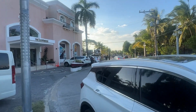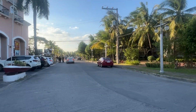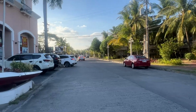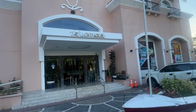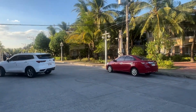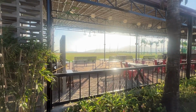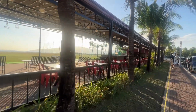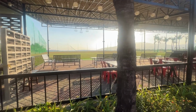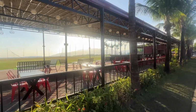Let me go down and see if I can get the golf range on film. I'm not sure if they're open. Like I said, the restaurant and bar for Sexy Legs is closed today. Here I'm right by the lighthouse out in front. Let's go see if the driving range is open. Okay, it does look like they're closed today. I was hoping they'd be open, but I knew Sexy Legs was closed, so I'm pretty sure this follows that schedule. But it's nice.